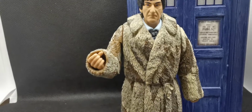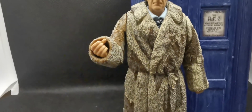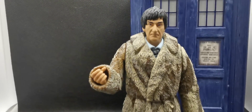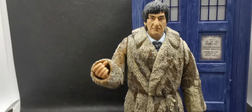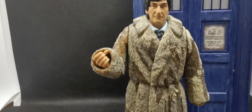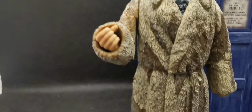Now, some are speculating that this figure will turn up in the 5 Doctors set. It could do, but I'd be disappointed if it did. And the 5 Doctors coat is totally different, as you can see. Anyway, it has a lovely detail.